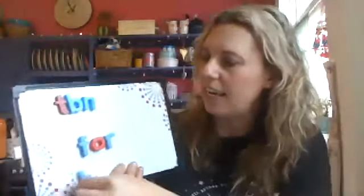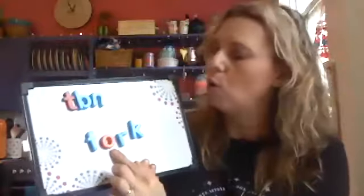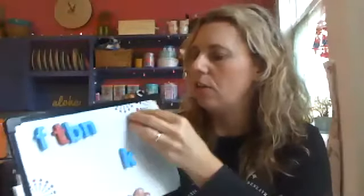And so it's a kicking k in this word. Let's read that word together, and that off the right way around. Fork. Fork. Brilliant. Let's see if we can make another word with the or sound.